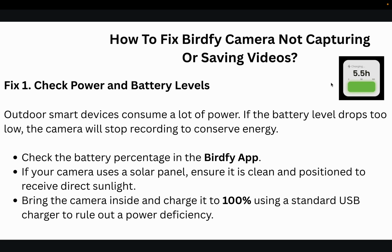Outdoor smart devices consume a lot of power. If the battery level drops too low, the camera will stop recording to conserve energy. And guys, check the battery percentage in the Birdfy app.